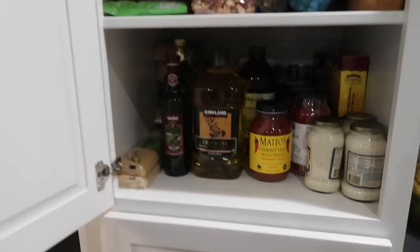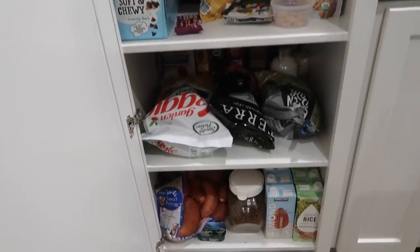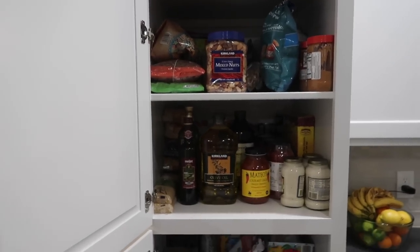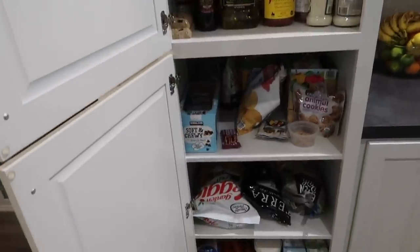Cupboards are all organized. It might not look that different on camera, but it feels a lot better. All the kids' snacks and breakfast stuff is here, and then stuff that me and Ryan use more and stuff for cooking is up higher, so it just works out way better, and it looks awesome.